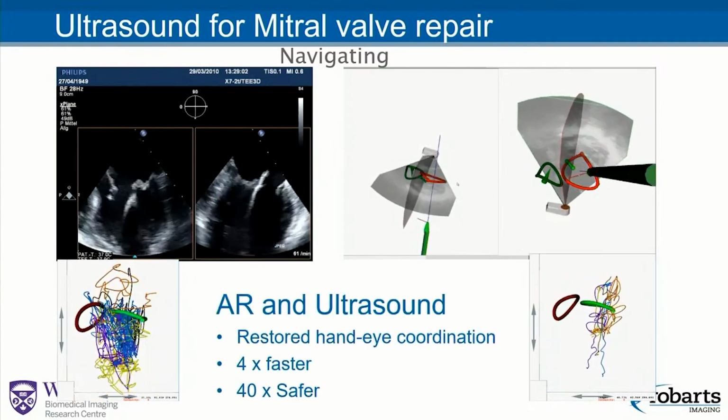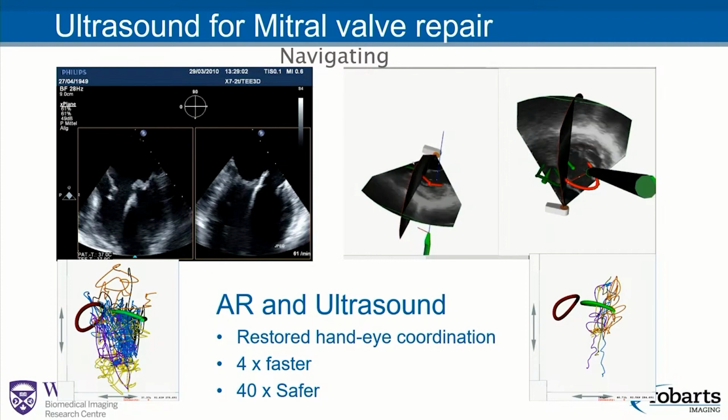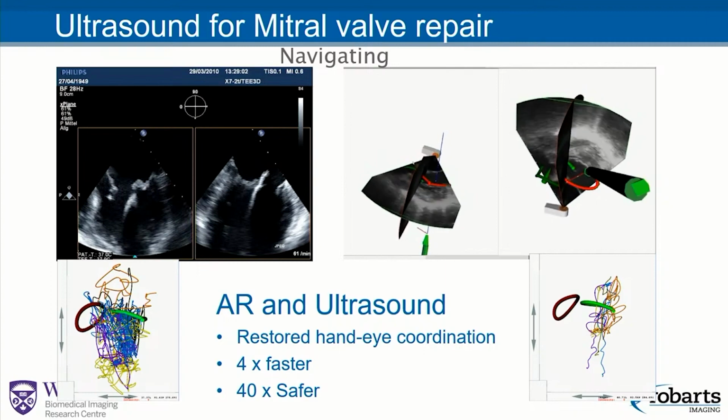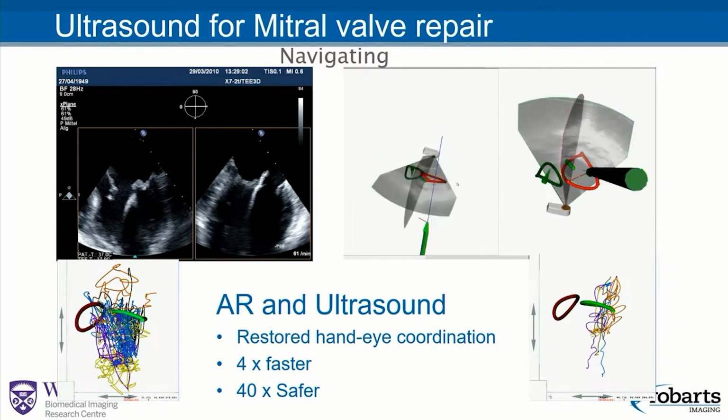And this turned out to be much, much better because it restored the hand-eye coordination of the surgeon, which is a huge deal when you're talking about minimally invasive interventions in image-guided surgery. If what the surgeon is doing is disconnected from what he's seeing, it gives him a lot of trouble. So this resulted in a technique that was 4 times faster and 40 times safer than the previous standard of care.